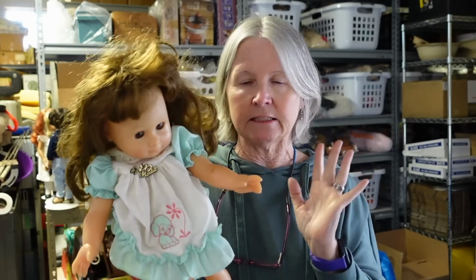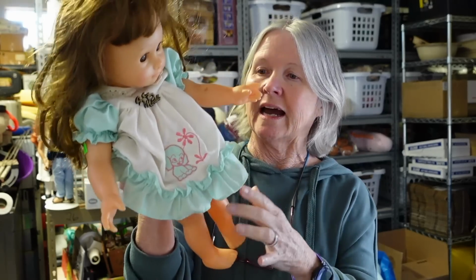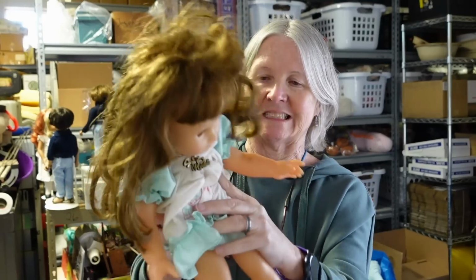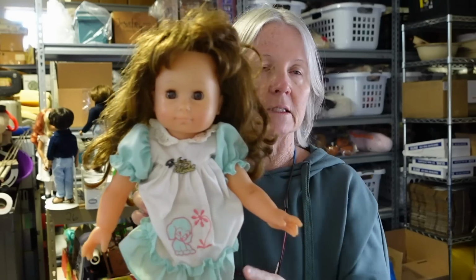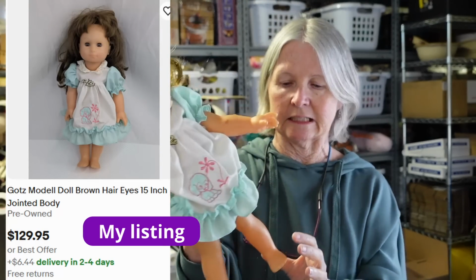And I've seen some of the dolls like this were over $100. So I'm guessing maybe this is an original outfit. I'll have to see if I can find something similar. But yeah, probably at least $100 for her. She just needs a little bit of cleaning up.